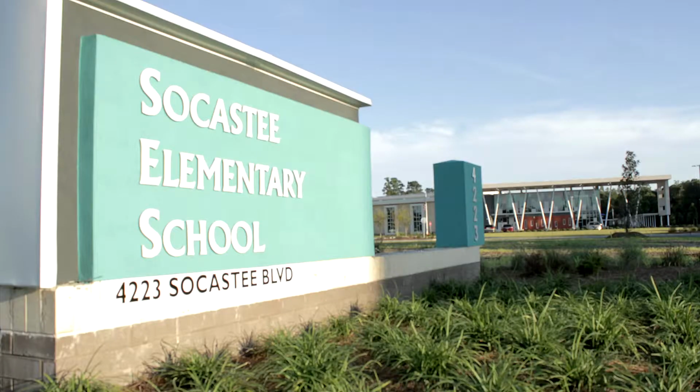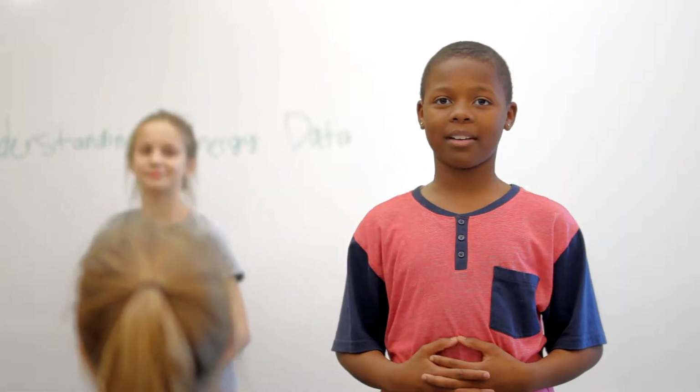St. James Intermediate School, one of the 5 new energy efficient schools in Horry County.